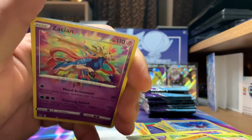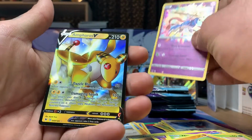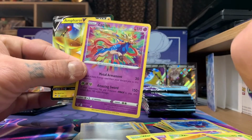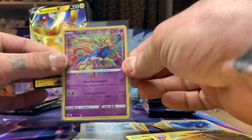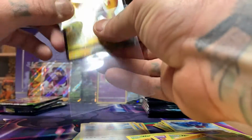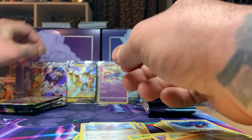And I can see something black. We got something else too. Double banger pack. Ampharos V. I don't know if we pulled this or not. We will add that Zacian. That's a $25 card in Australia. We will add that to the giveaway. That Zacian right there. So Zarude and Zacian, amazing rare. But Ampharos, I don't know if I've pulled the Ampharos. I probably have, but I actually don't remember.